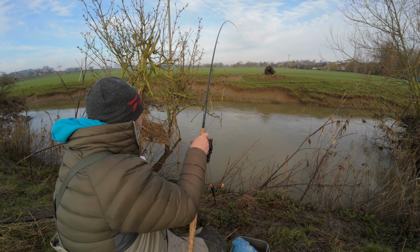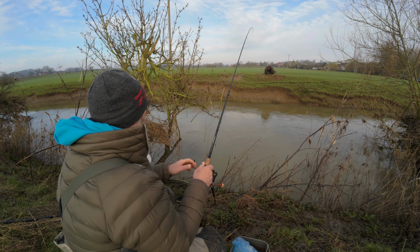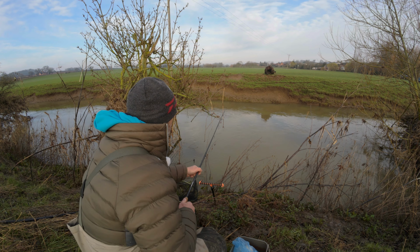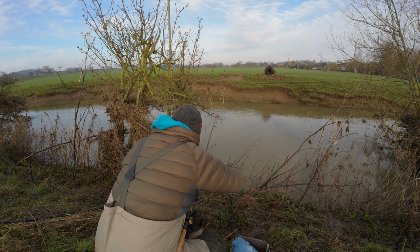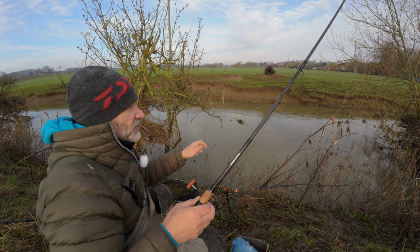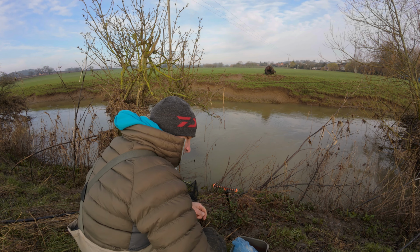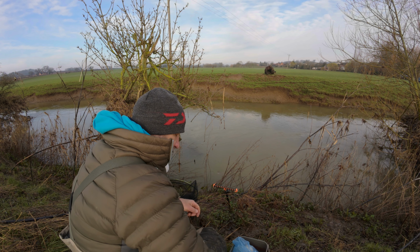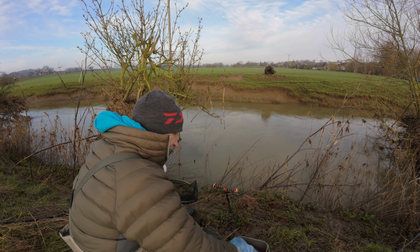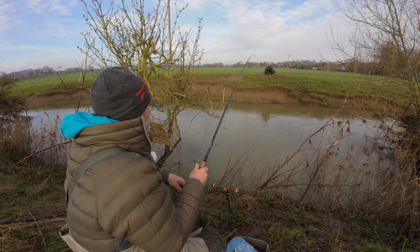Alright. Well, we had a bite. We have had a bite. Difficult striking in here with that tree there. Let's move around a bit. We won't get as good an indication, but we'll put in a better strike. Oh, that's cracking. I was saying that's what you want from a swim you've never fished before, an indication. Indication first cast as well.